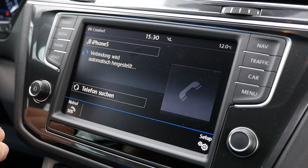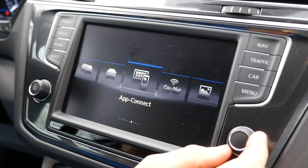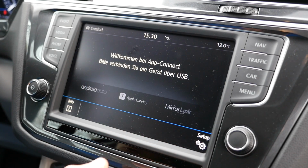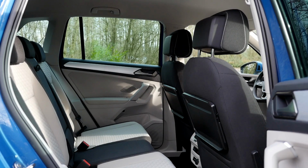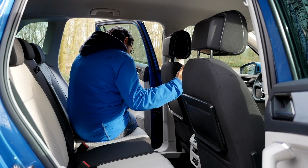Phone, you can connect your phone here via Bluetooth, for example, but also App Connect is available for Apple CarPlay and stuff. I usually just use the Bluetooth function. It appears easier to me. What about you? And let's get in the rear. Short Tiguan version that is standard in Europe.